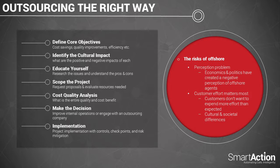Secondly, I want to draw out two key things on the slide as the second point: identifying the cultural impact and educating yourself, in particular if you're going to go offshore or nearshore. So first and foremost, our recommendation is go spend time in location, and not just a day or two. Spend a week, spend 2 weeks, get to know the people, get to know the cultures. Don't just show up for a 4-hour visit to a call center and think you know the country. Really spend time there and invest your time and effort.